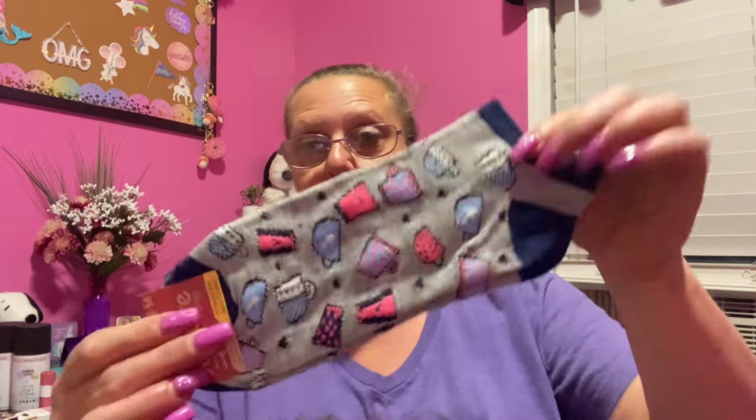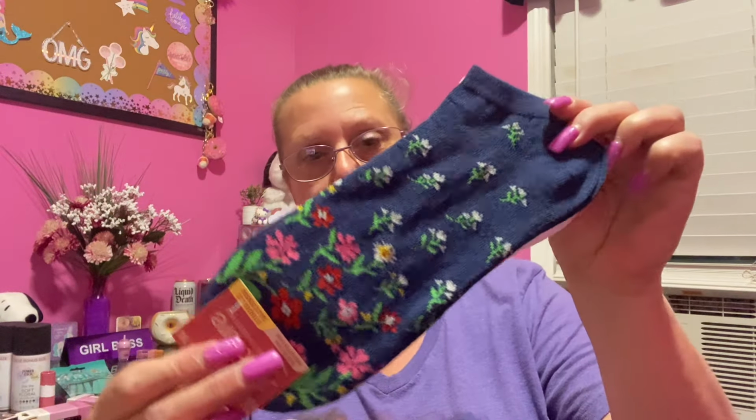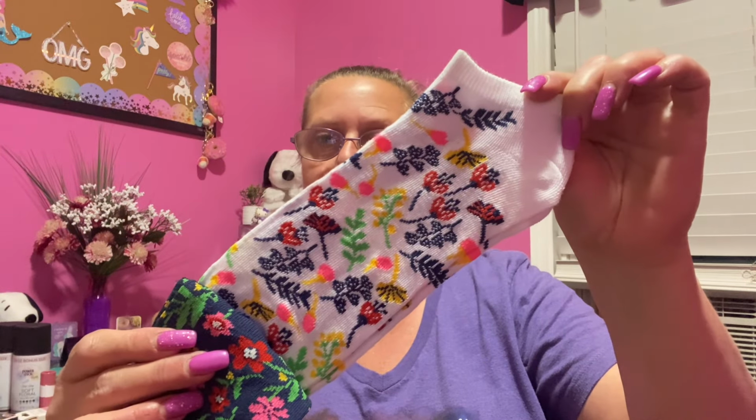I then saw these, which are like little coffee cups or teacups all over them. And then they have the stars with the dark blue. And last but not least, I thought these were pretty. They're dark blue with all these little flowers on them. I could wear them out while I'm gardening. And then this white pair that had all kinds of pretty little flowers as well.